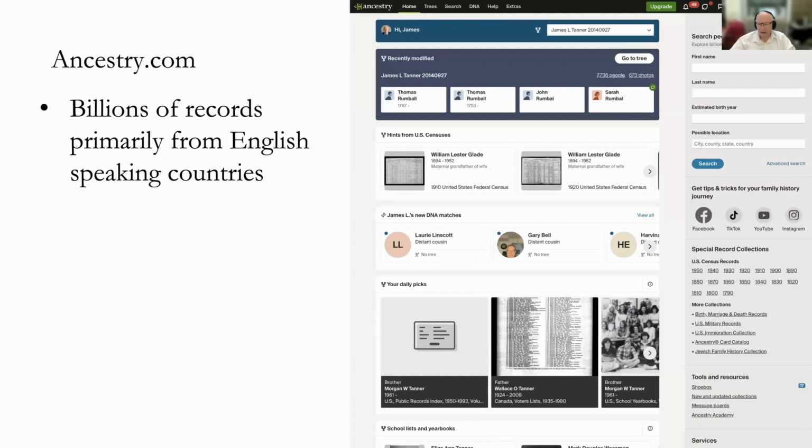And one thing that's very important about these record sets is whether or not the record sets are indexed. In this case, Family Search's records are in the process of being indexed. In fact, they're being indexed by artificial intelligence in a lot of countries, but the indexing process on Family Search is way behind the total number of records that they have available. However, Ancestry has kept up with their indexing, and as far as we know, all the records on Ancestry, Find My Past, and MyHeritage, all those three websites have all their record sets indexed.